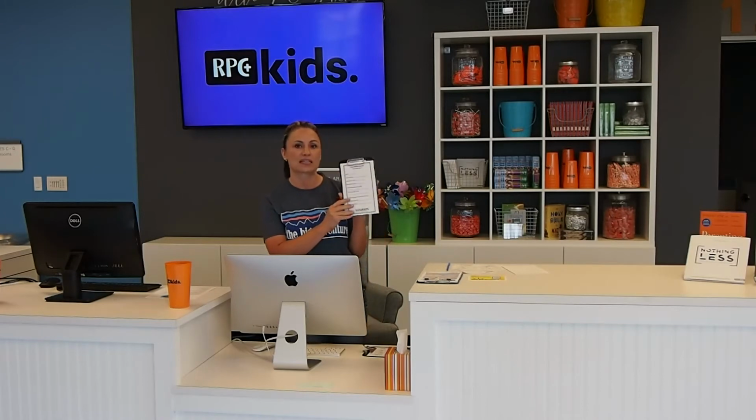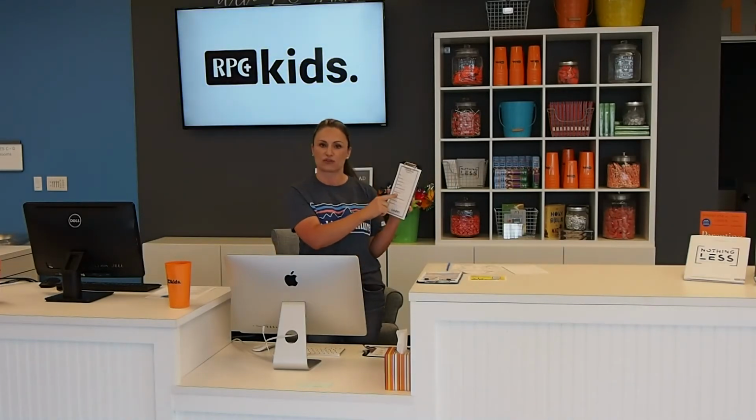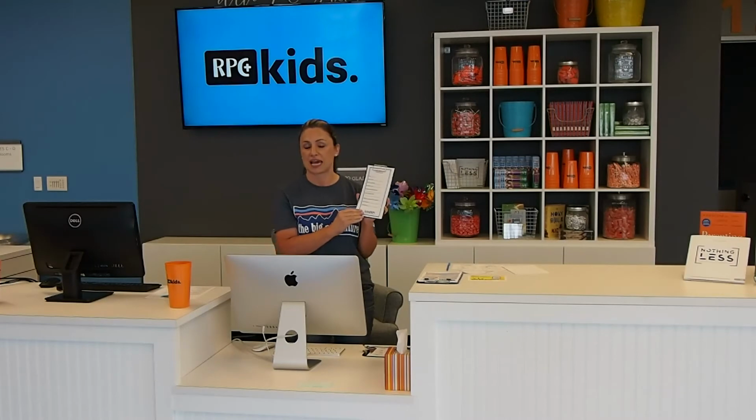And we ask them to fill this out: name of child, and photo ID or driver's license number. And we need you to verify in the system that they are under the same data as their child. If they're not, then you'll need to call a director up to the front.